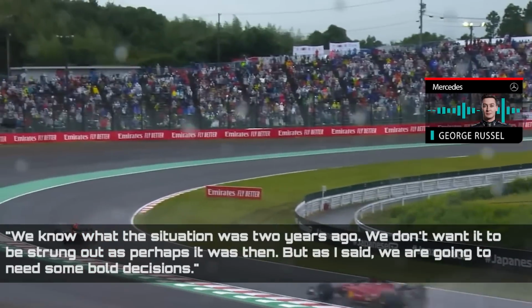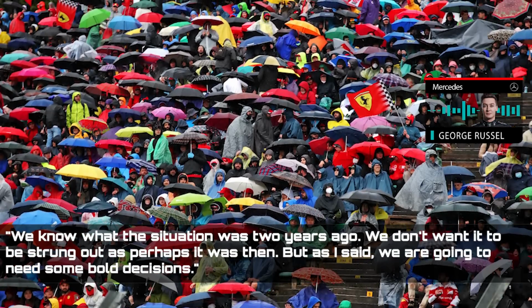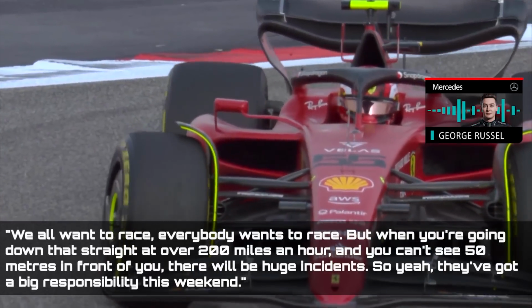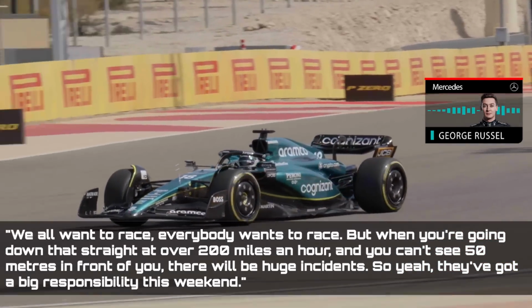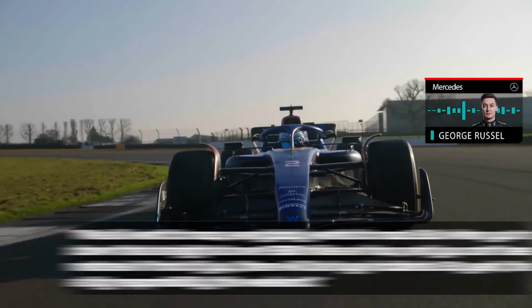We know what the situation was 2 years ago. We don't want it to be strung out as perhaps it was then. But as I said, we're going to need some bold decisions. We all want to race. Everybody wants to race. But when you're going down that straight at over 200 miles an hour and you can't see 50 meters in front of you, there will be huge incidents. So yeah, they've got a big responsibility this weekend."